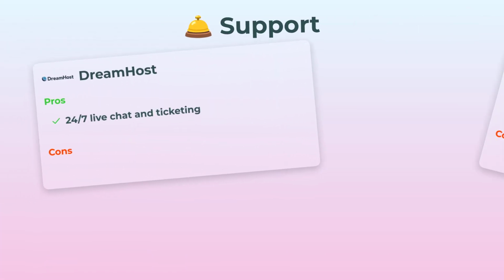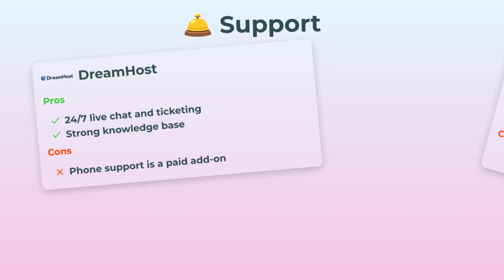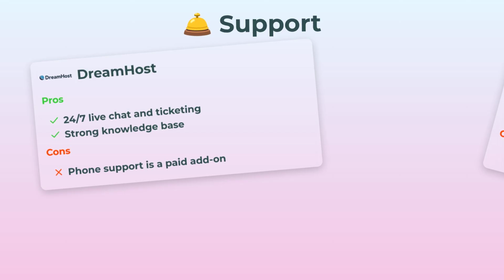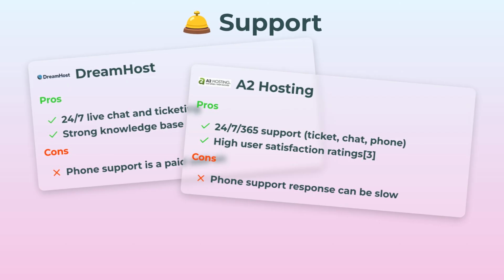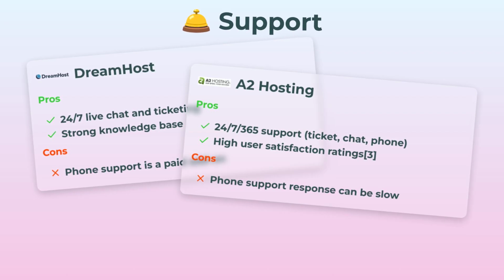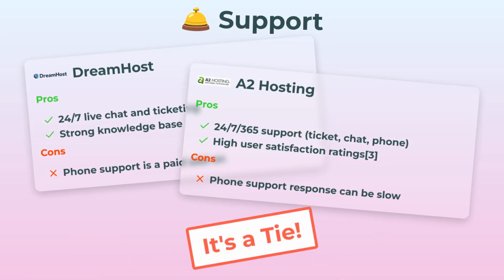Support, because nobody wants downtime drama. DreamHost has 24/7 live chat and tickets plus a seriously good knowledge base. Small bummer, phone support costs extra. A2 Hosting, they throw you ticket, chat, and even phone support any hour, any day, literally 365 days. User reviews say it's solid, but phone wait times can drag. It's honestly hard to pick. Both have their quirks, so I'm calling this category a tie.